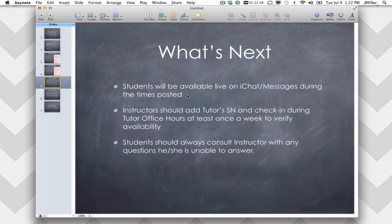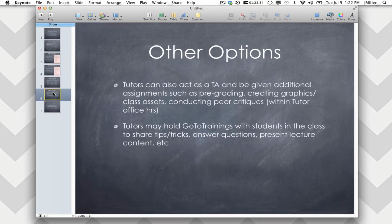And then students should just consult with their instructor with any questions that they get from a student. So don't feel bad if you're not able to answer a question, or if a student, for example, is asking for an extension or something that you don't have control over. Don't ever think twice about consulting your instructor. Send them an email. If you want or need to, you can copy the iChat conversation, save that out, and send that along with your email. But just let your instructor know what's going on, and he or she will help you out.